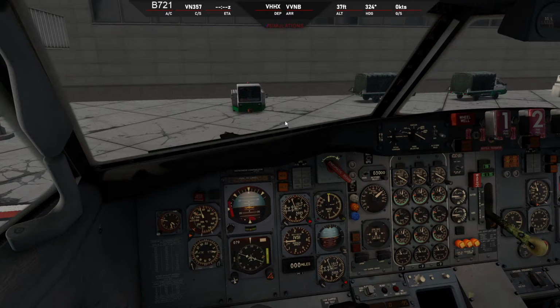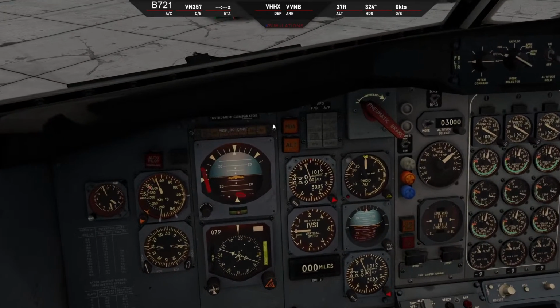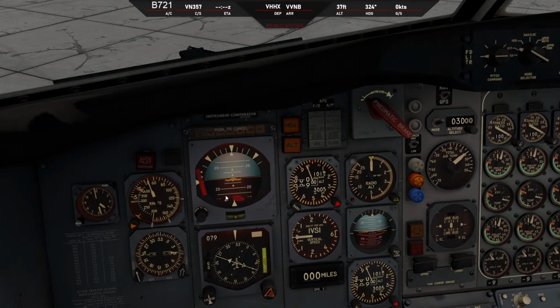Do I consider the FlyJ Sim 7.2 best simulated? What do you mean best simulated? In all of X-Plane? I don't know about all of X-Plane, but I'm partial to it because I really enjoyed this aircraft in real life.